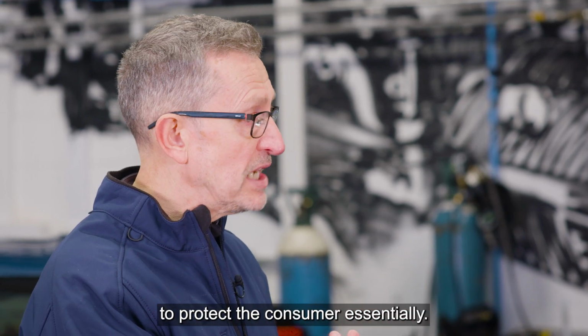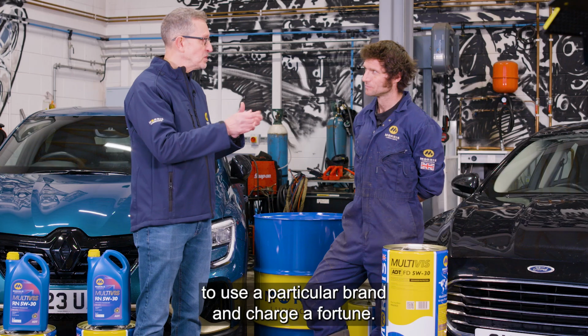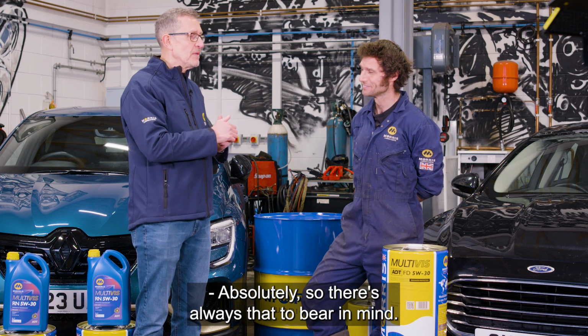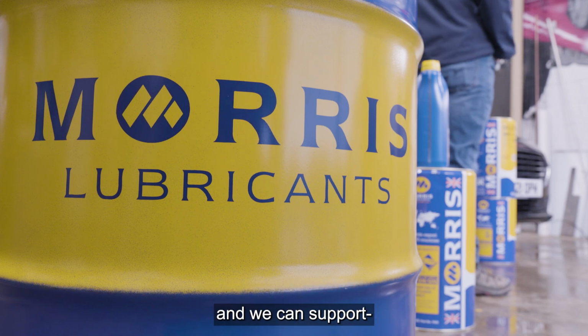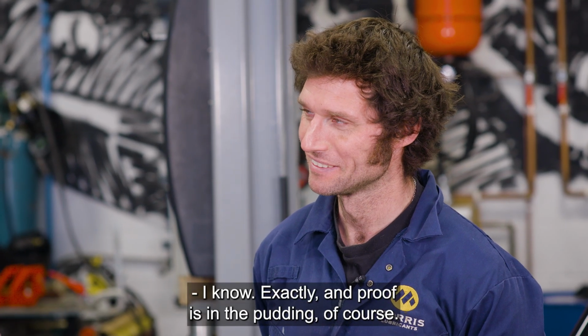So block exemption is there to protect the consumer essentially. Otherwise, OEMs can force you to use a particular brand and then charge whatever price they want. Absolutely. So there's always that to bear in mind. Buy a reputable oil brand like Morris Lubricants, and we can support claims. I've been using your stuff for years, boy. Your stuff's the best. I know exactly, and proof is in the pudding, of course.